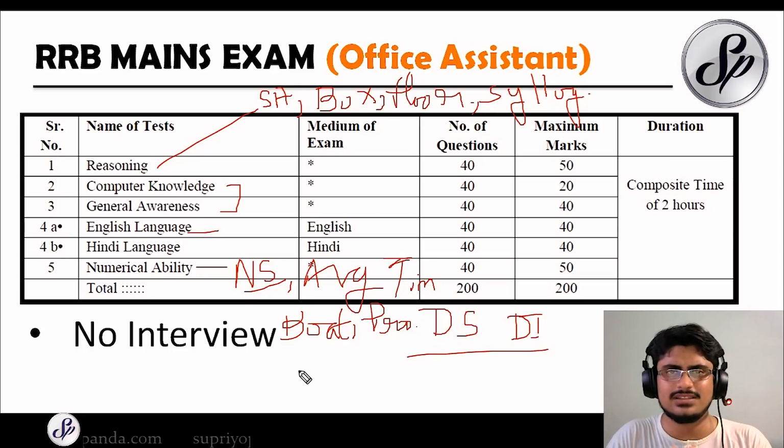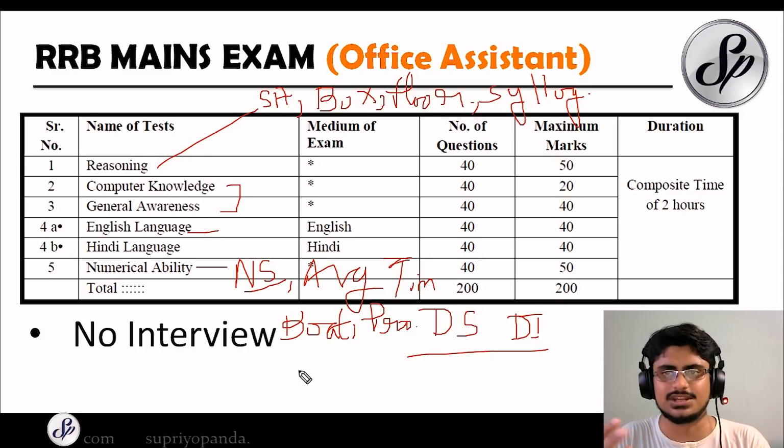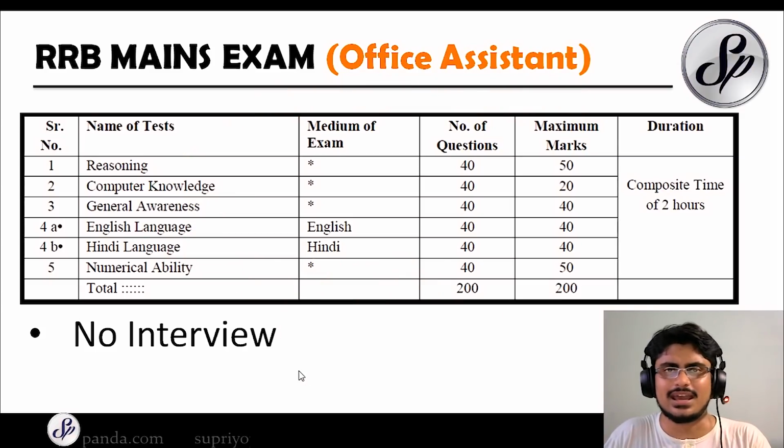And the cutoff, they usually do not cross 100 in most of these examinations. I'm talking about the overall aggregate cutoff, but we never know what can happen. So if you do it in this way, I am sure that whatever the cutoff comes, you can easily go ahead and crack it. It won't be a lot of problem for you. So I hope that you get a good idea.